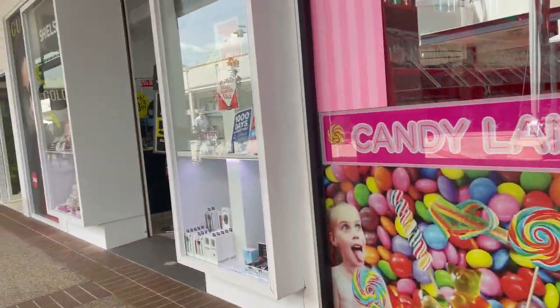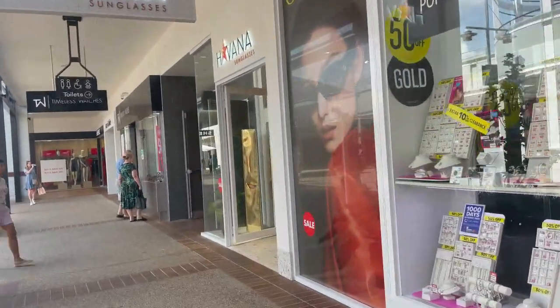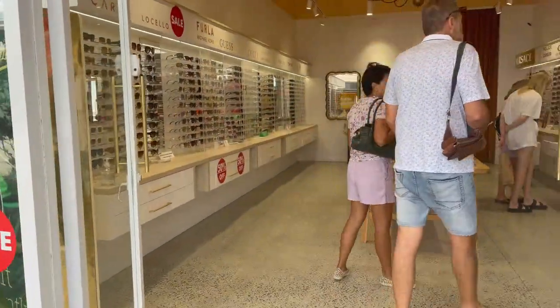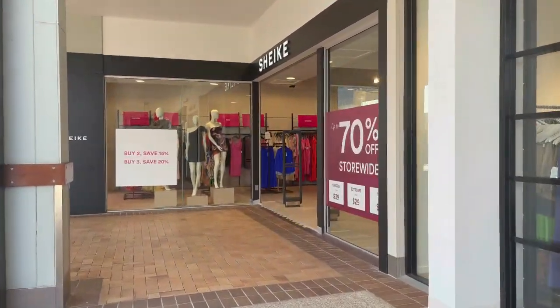One of the main draws of Harbour Town Premium Outlets is their discounted prices. Shoppers can enjoy significant savings compared to regular retail prices, making it an attractive destination for bargain hunters and savvy shoppers.